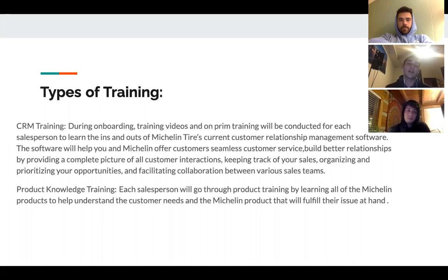When we're looking at the types of training that the sales force is going to be going on with in Michelin, we're going to be doing CRM training. Basically during onboarding, training videos and on prem training or on location training will be conducted for each of the sales force to learn the ins and outs of Michelin tires, basically current customer relationship management software.